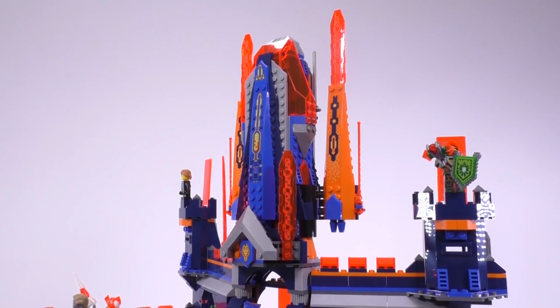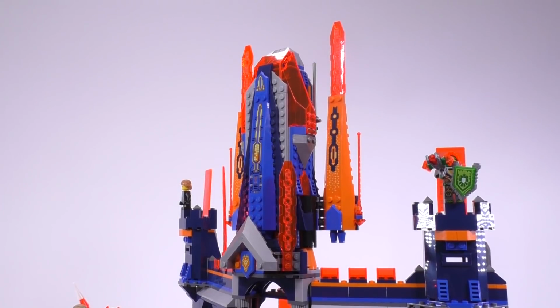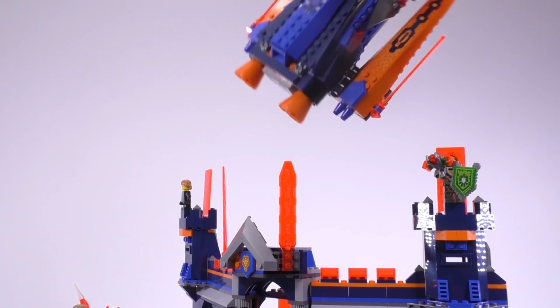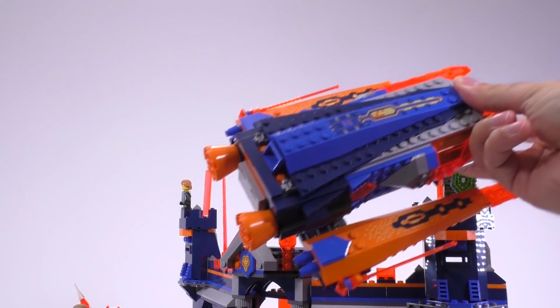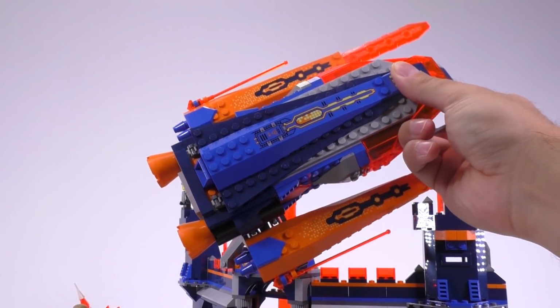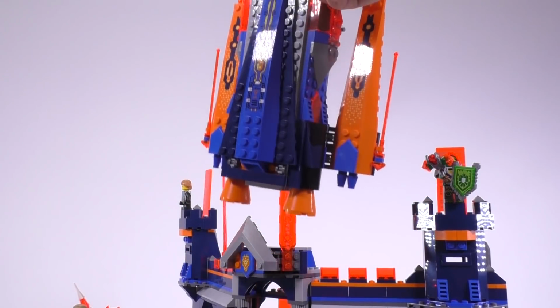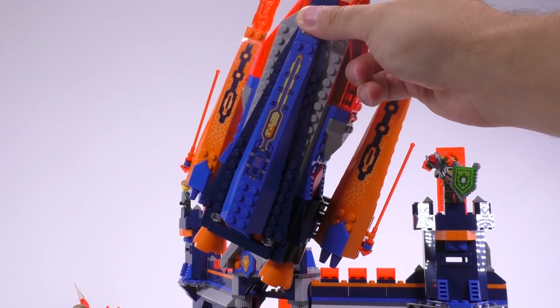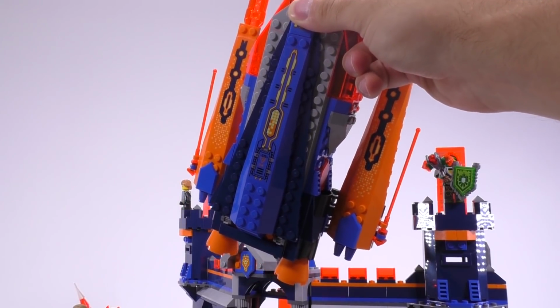But let's check out this pointy thing here. That is what I call the next knight's shuttle. It's an actual ship. You can just take it off. It's held in place by just a few simple studs. So the thing here is that you have to be quite careful not to knock it off as you carry the castle, because this thing fell on me a number of times and I had to rebuild it at least twice, so be careful with that.